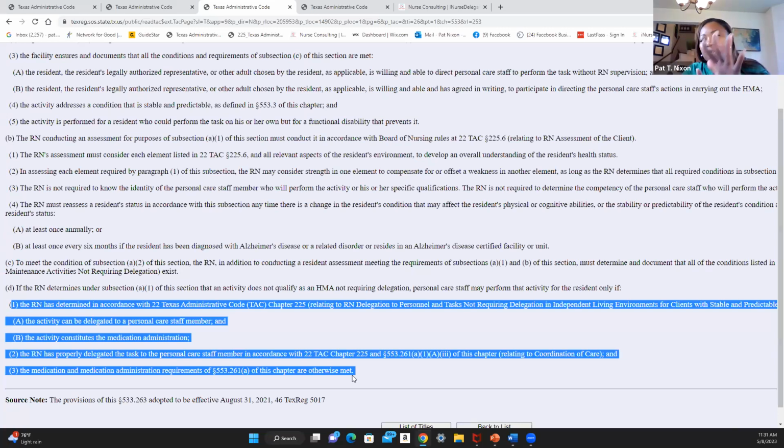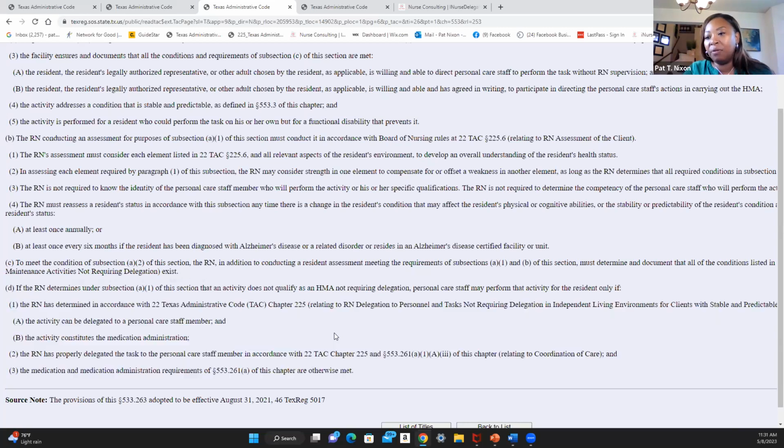Number 1 says D says, if the RN determines under section A1 of this section that an activity does not qualify as an HMA, not requiring delegation, personal care staff may perform that activity for the resident only. So this word only is getting me, only if the RN has determined in accordance with 22 TAC, chapter 225, that the activity can be delegated to the personal care staff member. And so the other word that's killing me here is and the activity constitutes the medication administration. So my question there is, it's saying only and then medication administration. So when I read this, it's saying to me that only medication administration can be delegated, which we of course know is not the case.